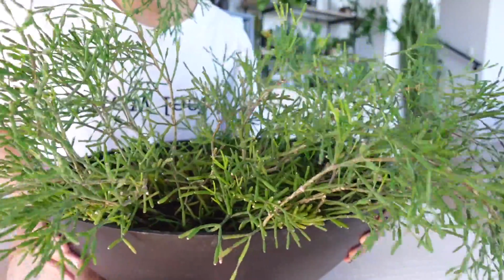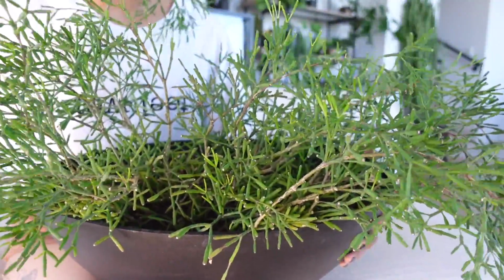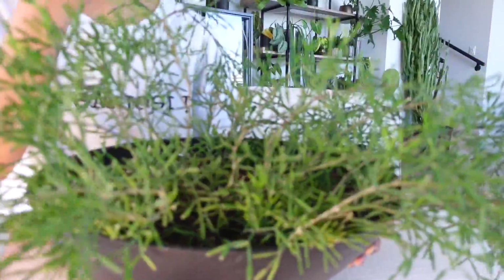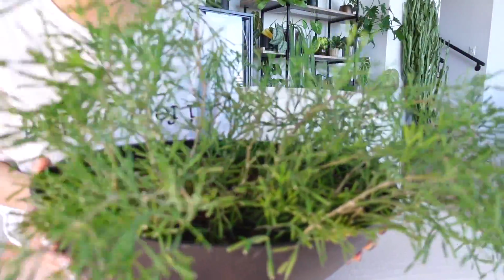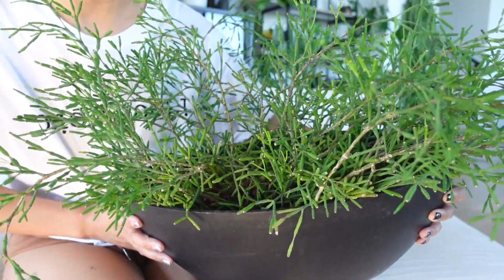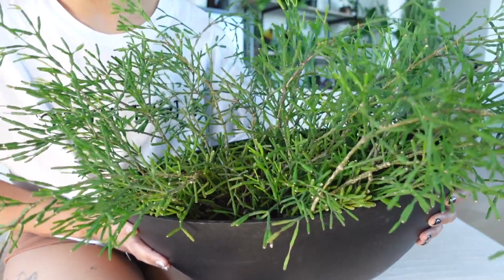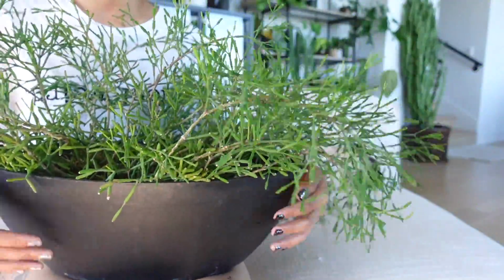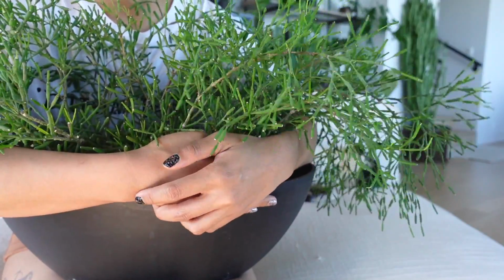The original owner told me to not put it in too bright of light because they don't like that, but honestly, I had it on my windowsill for so long, and I've had cacti burn on that windowsill, and this one just did not care at all. So this is one that I'm constantly moving around the apartment as it grows, but this is definitely a forever plant, and I love it so much.